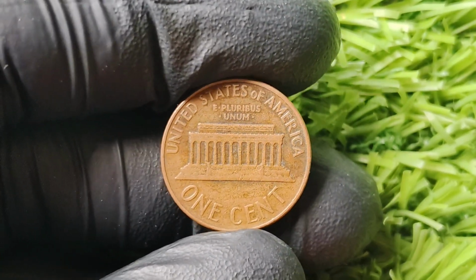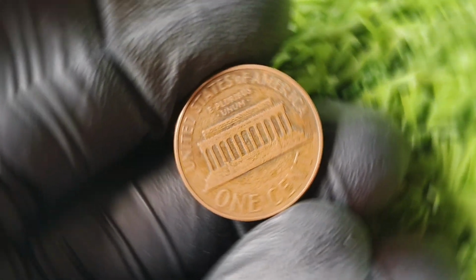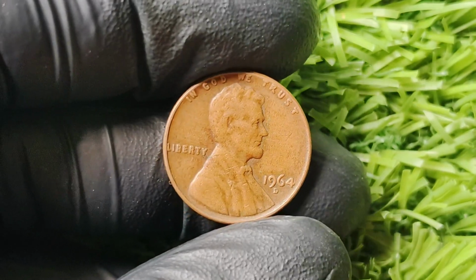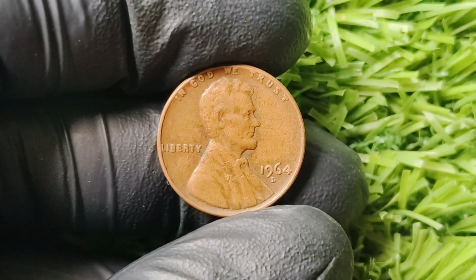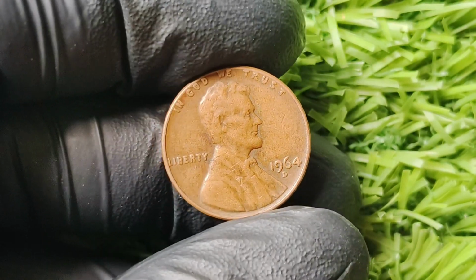Here are a few quick tips. First, check the mint mark. It should be a D on the front side near Lincoln's bust. Then, look at the back to confirm it has the Lincoln Memorial design, not the wheat ears or any other variant. Lastly, the condition matters.